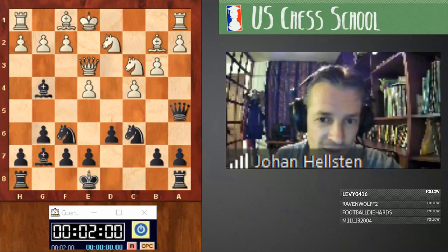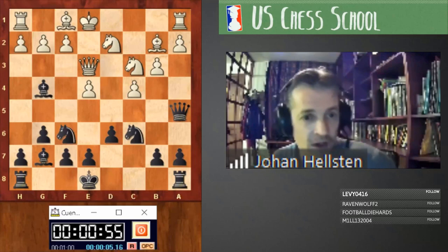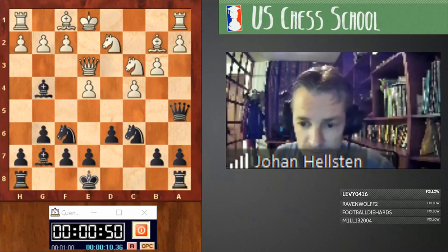So I think I will just give you 1 minute on this one. 1 minute, please send me. Which move do you like the best for black? And there is a little trick involved here. So black to play, find the most annoying move for white. So black's most powerful move.